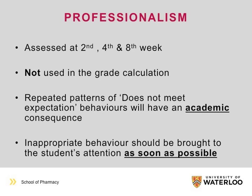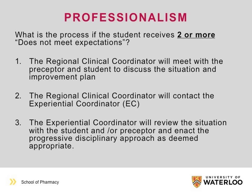So you will be assessing the student informally at week 2 and then formally through RX Preceptor at week 4 and week 8 at the same time as your clinical evaluations. Just a reminder, any inappropriate behavior should be brought to the student's attention and/or the school's attention as soon as absolutely possible so that we can help to mediate and deal with the situation before it escalates. Keeping in mind that the student has already had 12 months of real-world experience as a pharmacy student, we really don't expect problems. However, if the student does receive 2 or more does not meet expectations with regards to professionalism, here's the steps of what you can do to help to mediate the situation. So please contact Rob if there are any issues as soon as possible.